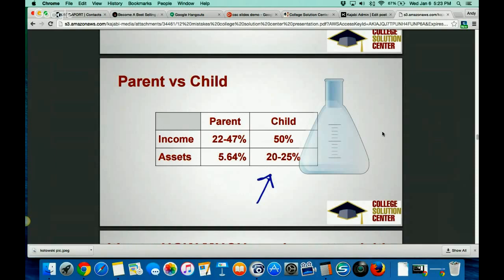So here's what we're talking about. Your parent income and parent assets are treated differently than child income and child assets. Remember, the name of the game is to have a low EFC. Well, here's how they boost your EFC in the financial aid formulas. Parent income is boosted between 22 to 47%. You're penalized between 22 to 47%. It's a sliding scale. And what that means is that, and this is a gross oversimplification, if you make an additional $10,000 somewhere, then your EFC will be increased between $2,200 to $4,700. Child income is a flat 50%, so it's a little bit more.